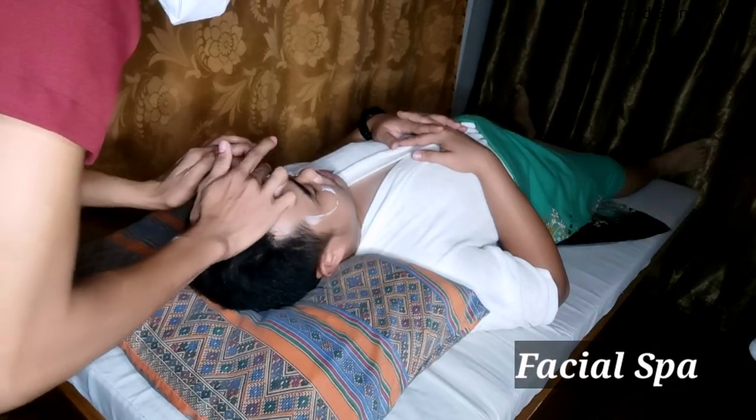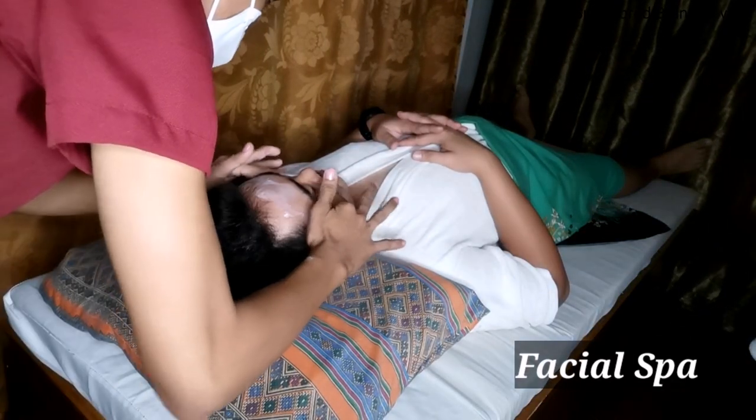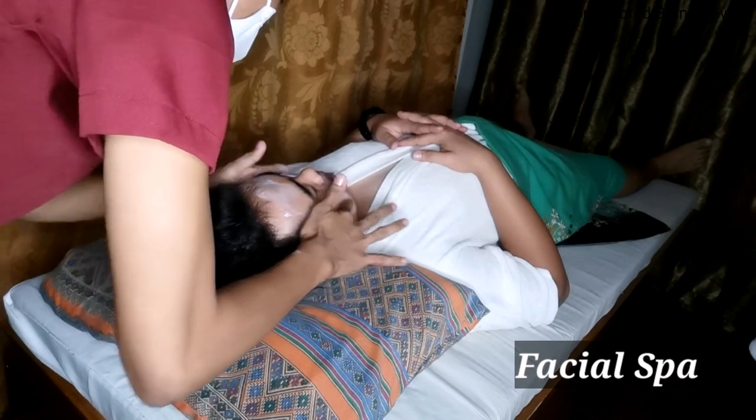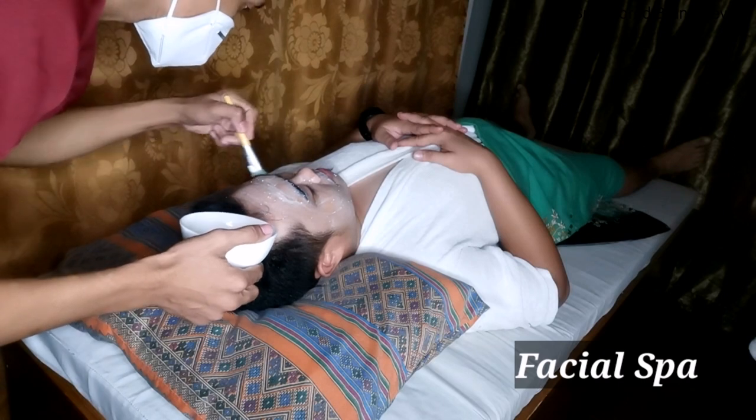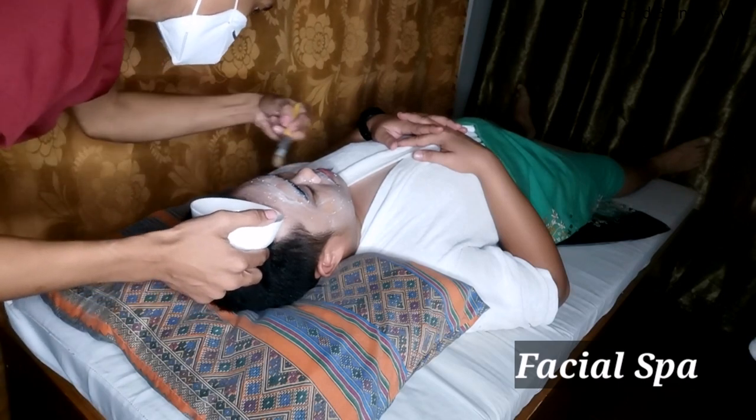Benefits of facial spa: clears pores, skin renewal, absorbent skin, youthful glow, rest and relaxation, detoxification, increased circulation.